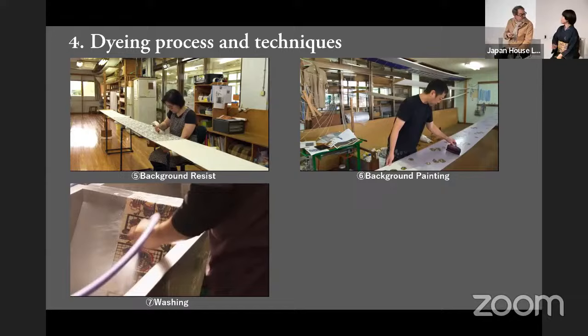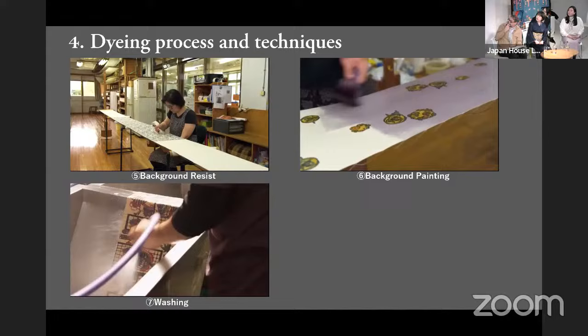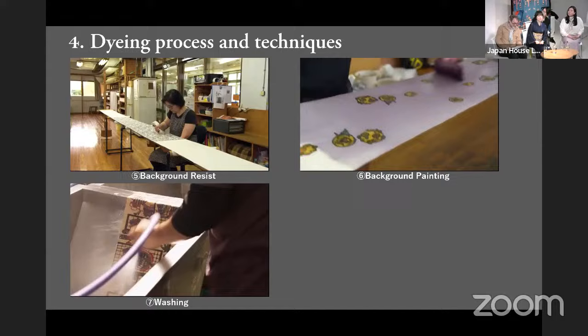And the next is background painting, jizome. We are coloring the background. As you can see, we use a large brush to apply the paint in one coat, several coats to cover the area. But you have to make sure that it is done smoothly, otherwise you will see slight unevenness on the cloth.